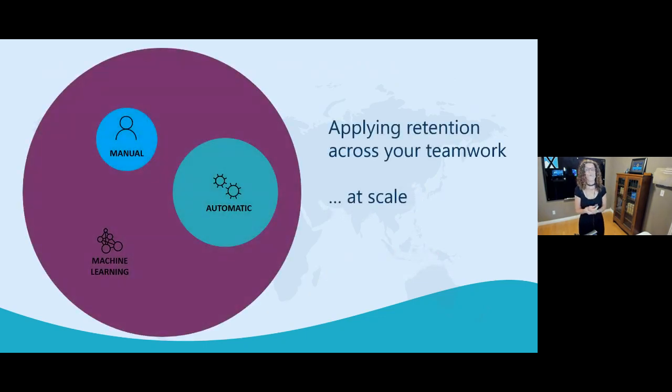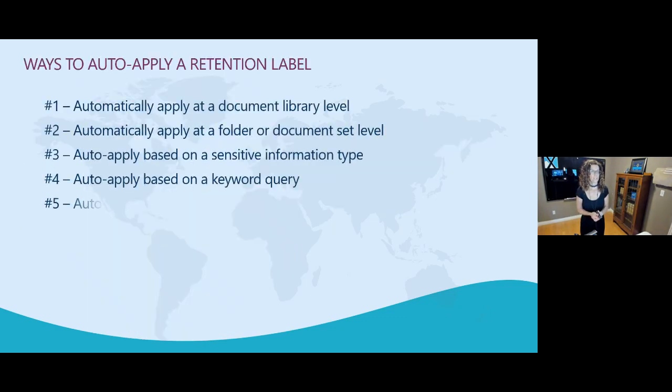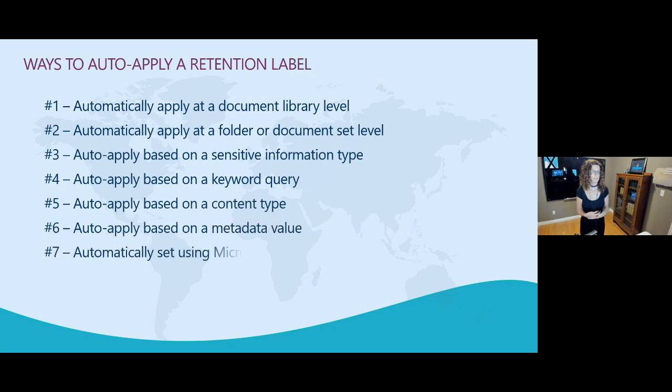So this is more the scale than what we had last time. Odds are you're probably not manually applying retention labels to a lot of content percentage-wise across your environment. You might be auto-applying, depending on your licensing and the configuration you have set up. But for a large part of your data, it would be awesome if you could leverage machine learning to help apply retention at scale. So to automatically apply a retention label, there's a bunch of ways, 8 ways.